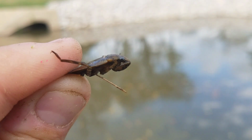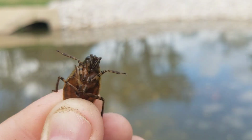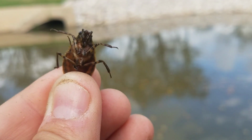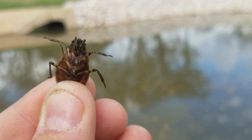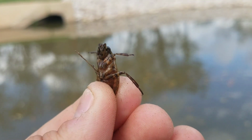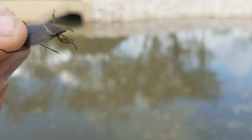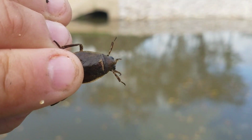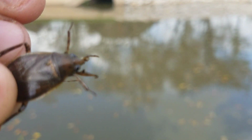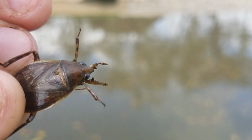Look at this guy. So cool. There's your side view. Watch when I turn him towards the camera. What a neat looking bug. Now this guy, by the way, is a voracious predator. He'll eat those fish fry in there. He'll dive under the water, he'll catch them and devour them. There's his back. Look, he just blends in. If you can imagine him sitting on the bottom of this water feature, he'd be invisible.